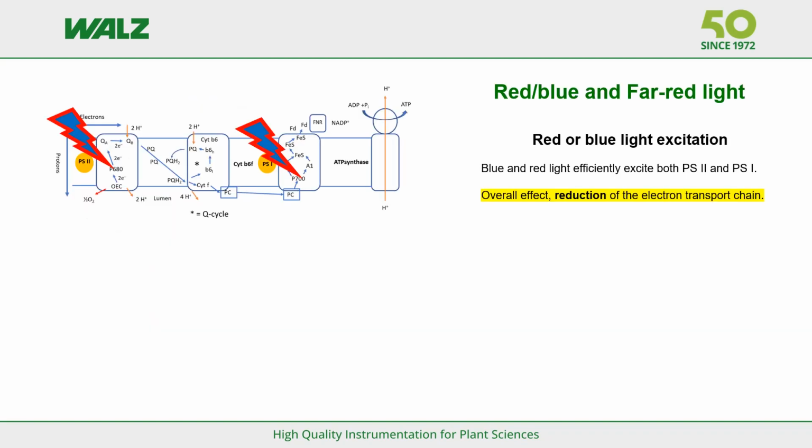Red and blue and far-red light are important tools for absorption measurements. The next 3 slides are dedicated to these light sources. Red or blue light efficiently excites both photosystem II and I, indicated by big red and blue lightning rods. Overall, red and blue light illumination lead to a reduction of the electron transport chain.